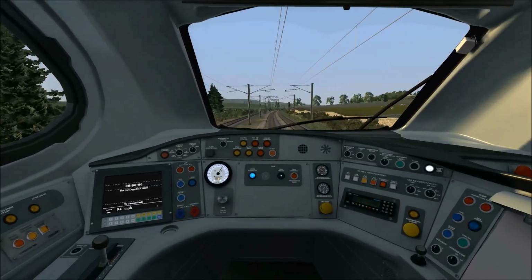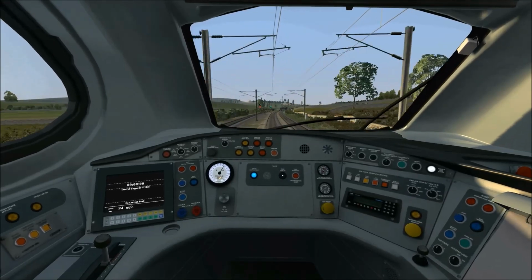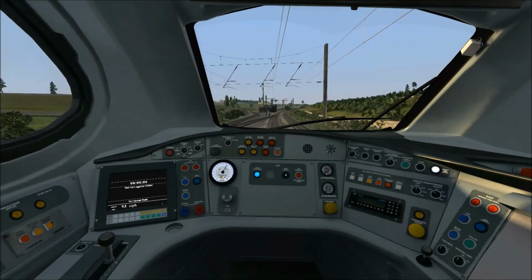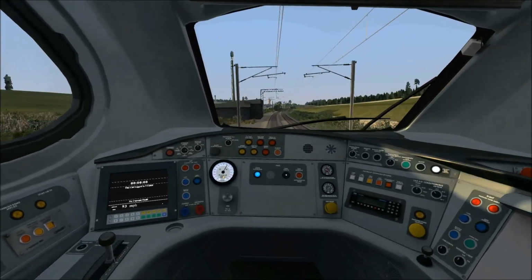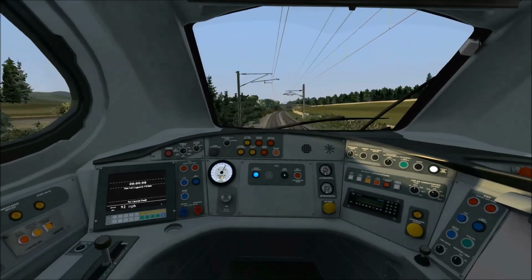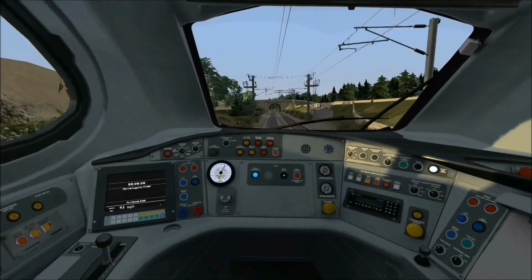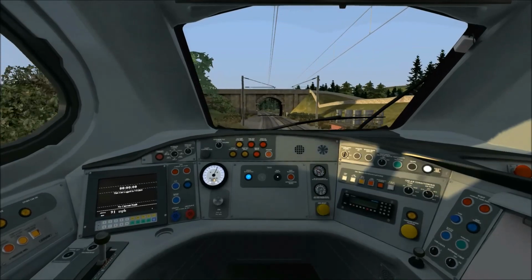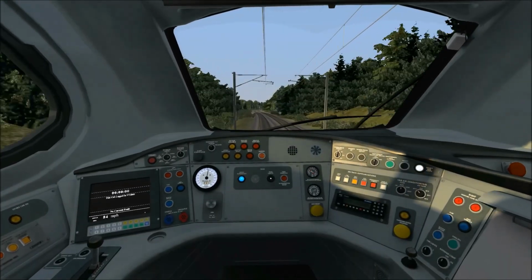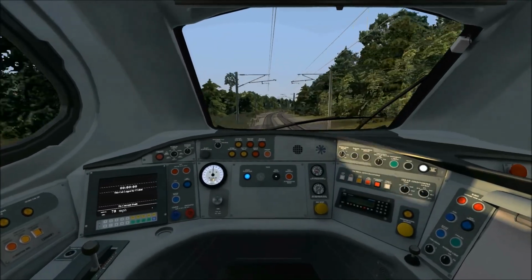We are going downhill slightly, so I'm having to use between idle power and step 1 braking to maintain our speed. I have just applied the brakes for the next speed limit, which is 80 miles per hour. As you can see, we've just passed the speed board there now.